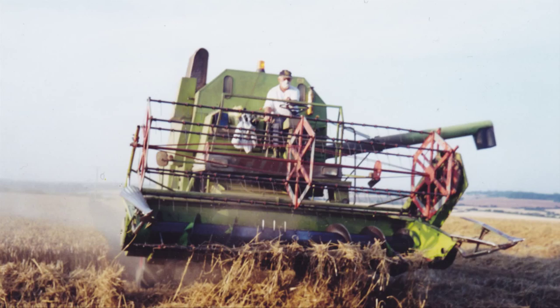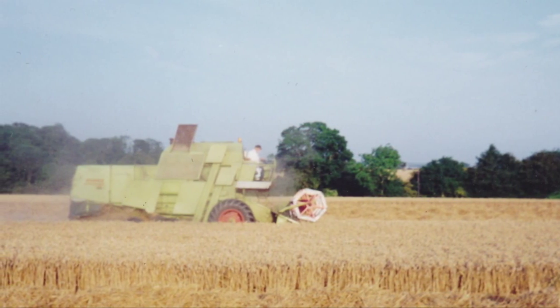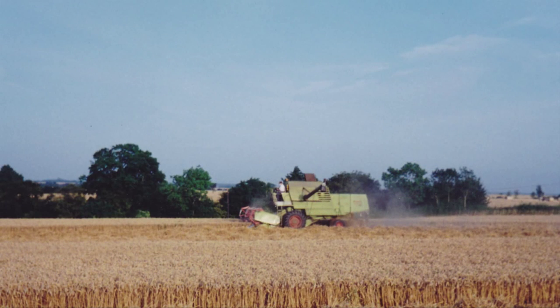The reason I bought this latest machine a few years before I retired, about 1990, I think I had it about 6 years or more, was the fact that it was power steered. And it made life much, much easier, like steering a car, whereas the old ones were very, very heavy.